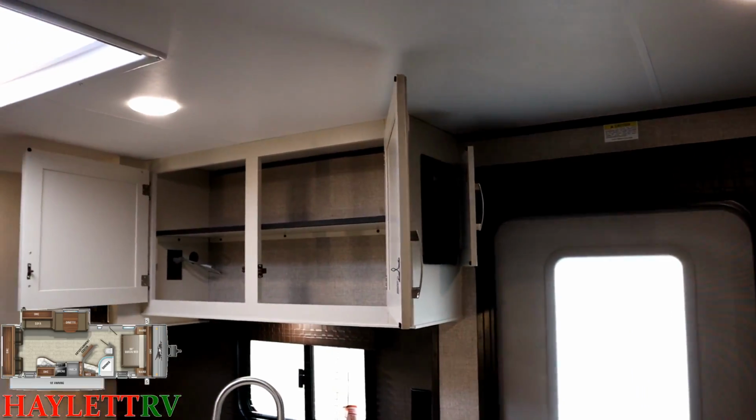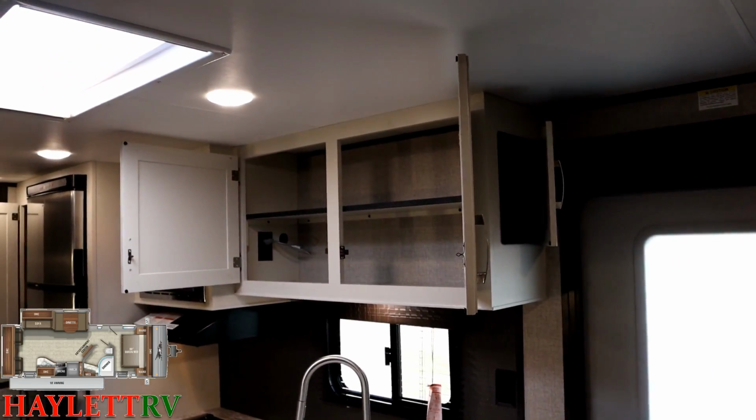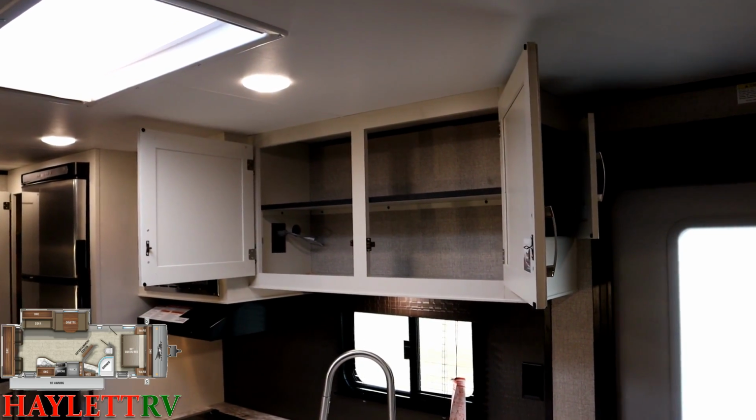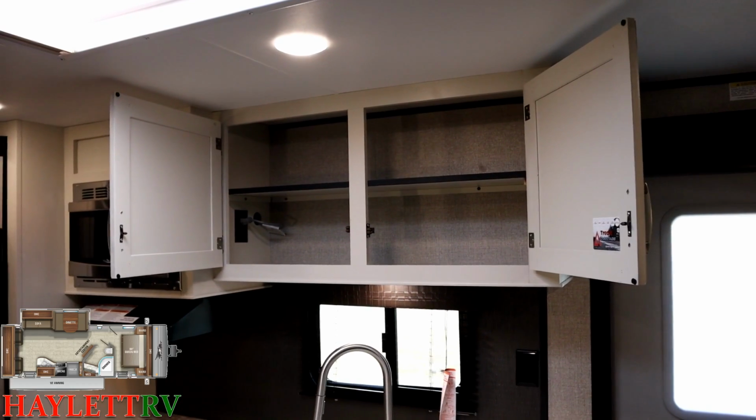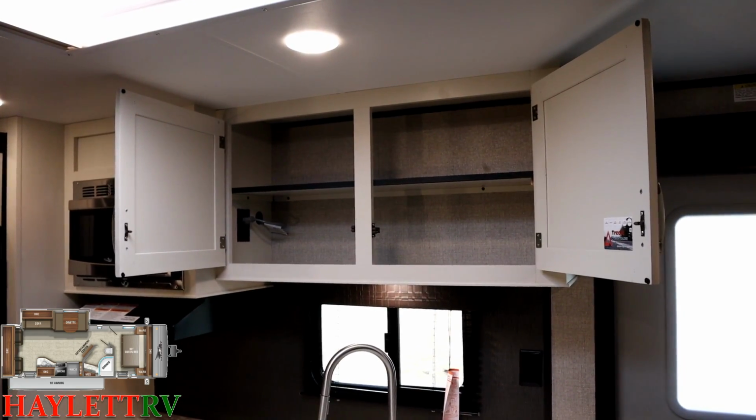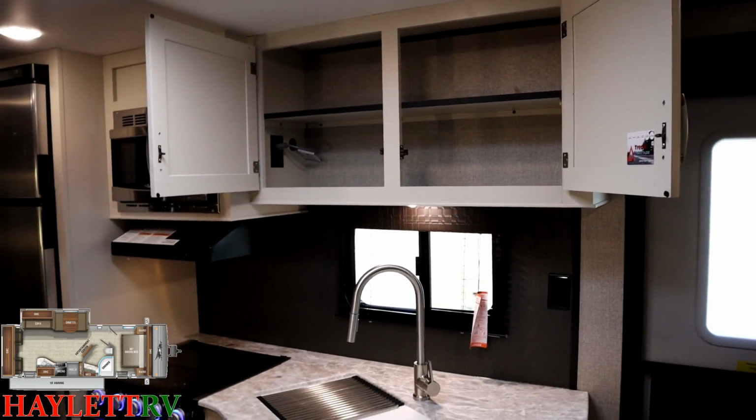The command center is kind of on the side of that upper cabinet. I got the door cracked right there, so you can keep the buttons away from the little hands. Now, with this being a taller ceiling, they were able to give us a shelf in that overhead cabinet to really maximize our storage capacity.